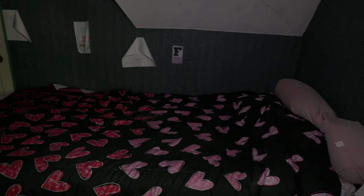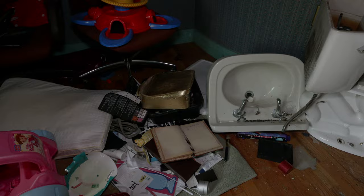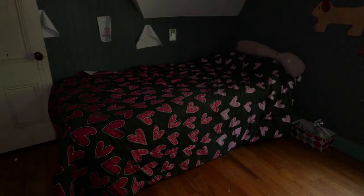But again, you can see, definitely a little girl's room. There are these decent hardwood floors in here. For some reason, there's a toilet in the little girl's room. But we also have some toys over here. Sad, it makes you wonder what happened in this place. Now I'm gonna actually have to do some more research.